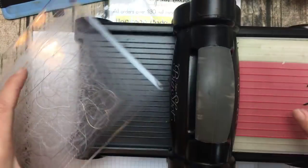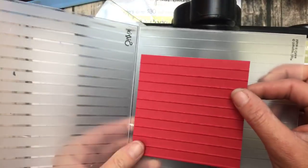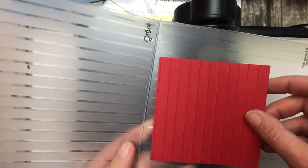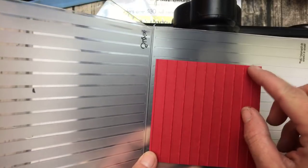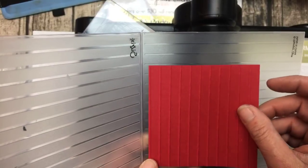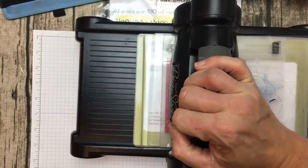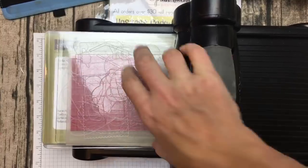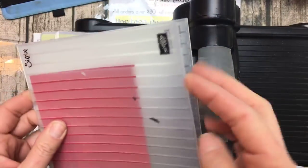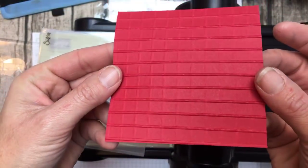And then we're going to take it and turn it 90 degrees, like that. And this time I'm going to make sure I keep it lined up with one of those lines to keep those embossed lines straight. All right. And right through here. And let's see, look at that. It's checkered. Don't you love that? Cute. I'm gonna play around with that too.